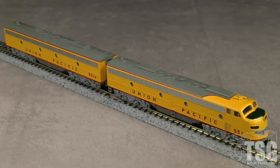Yeah. Of course, if you consider that these had steam generators, they were mostly intended as passenger engines. So it's not like they were lugging heavy freight trains over mountains. So you didn't need the traction. No, they were more built for speed than anything. That's kind of how they were designed.